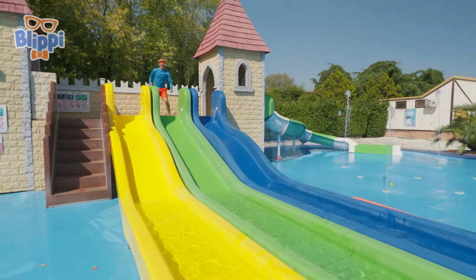Whoa! It's professional basketball player Tamika Catchings! Hi, Tamika! Hi, Blippi! Wow! Would you like to play basketball together? I would love to play basketball with you. Whoa! That would be so awesome! But, Tamika, is there anything we should do before we start playing? Of course. We need to stretch.